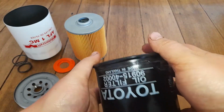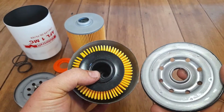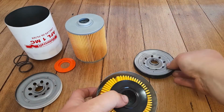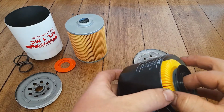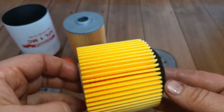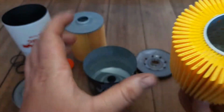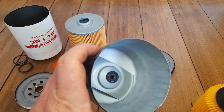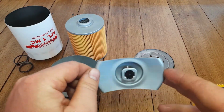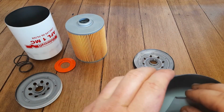This is our can. Take this apart and we can see the reason why they've changed it. The filter. So they've gone to a more modern Toyota style filter. The end capless inside the canister itself with a whopping big leaf spring. Look at that. Whopping big. It's the biggest one I've ever seen.